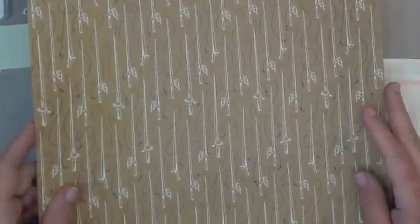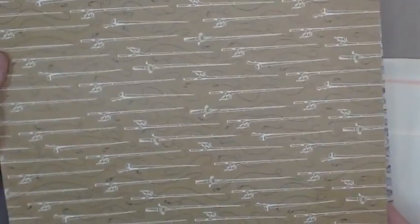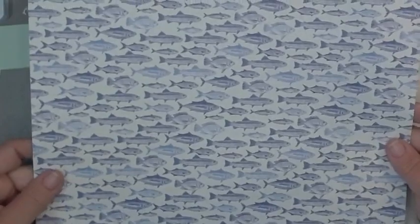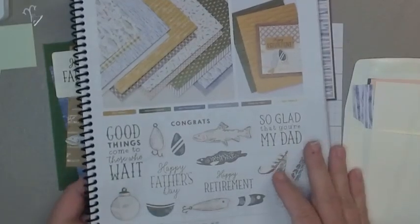And then here we have, it looks like nautical maps. It's kind of a real subtle coloring. Then we have fishing poles, rod and reel, and line, like fly rods. I used that on a card tonight. And then we have netting. And then I think our last number 6 page is fish. And on the back of that is wood grain that is blue color. Okay, so let's put that paper away. And let me show you the cards that we're going to do tonight.